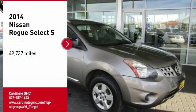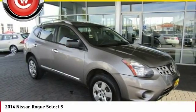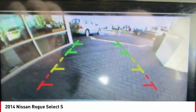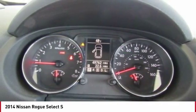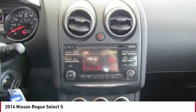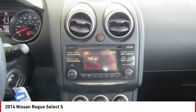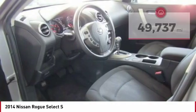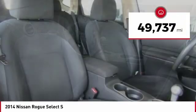You are going to love the 2014 Rogue. The stylish Rogue gets 27 miles per gallon and still boasts nearly 58 cubic feet of cargo space. With a 5-star side impact safety rating and confident handling, the Rogue is more than you expect and everything you deserve. This vehicle has less than 50,000 miles.